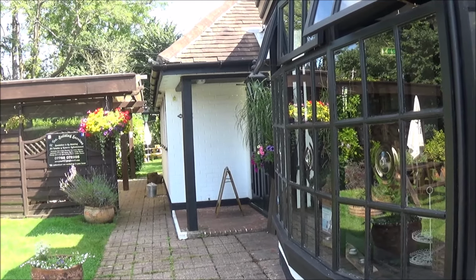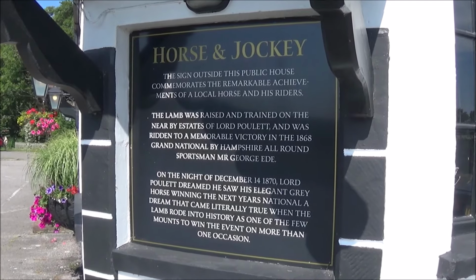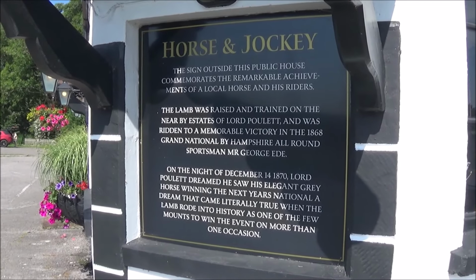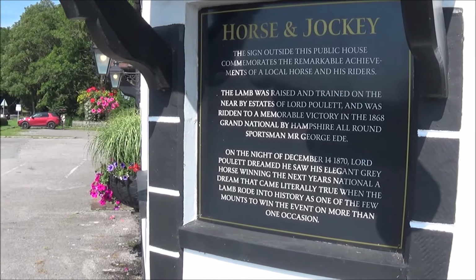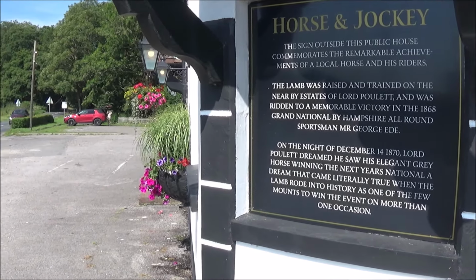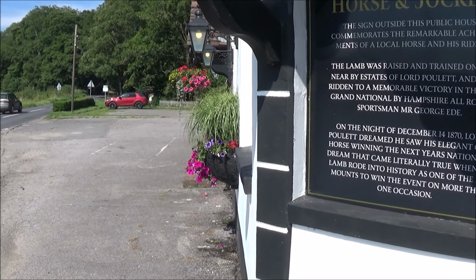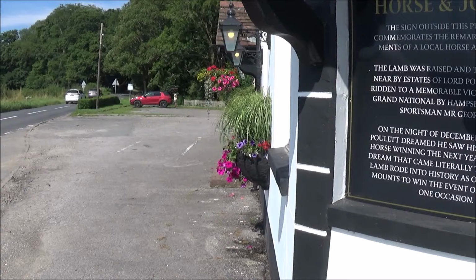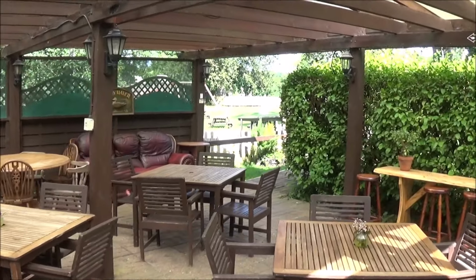So the name of the pub comes from a local horse, a grey, and it was owned by Lord Poulett, and it was one of the few grey horses to have won the Grand National twice. In fact, it won it in 1868 and 1871. Just before we set off, I'll show you the pub garden.